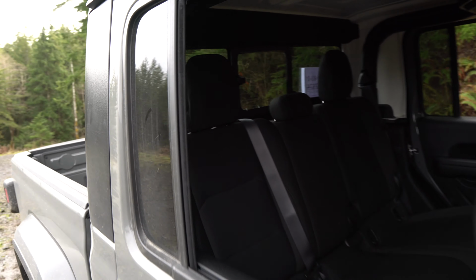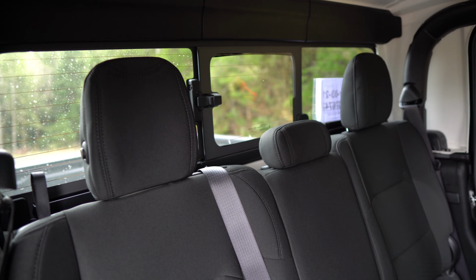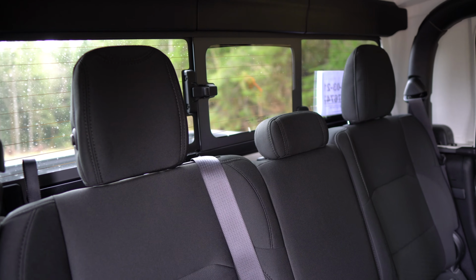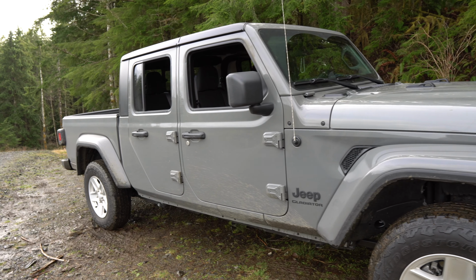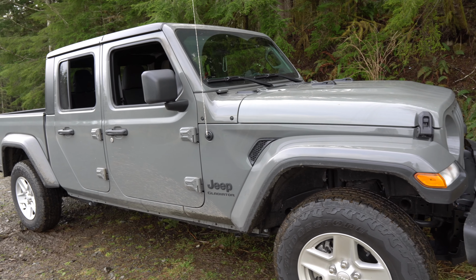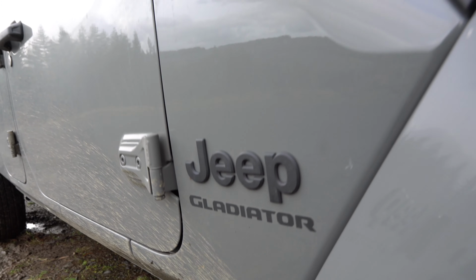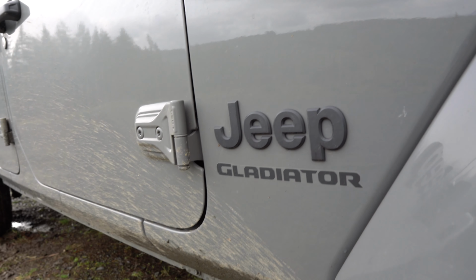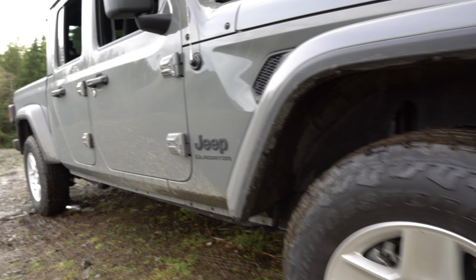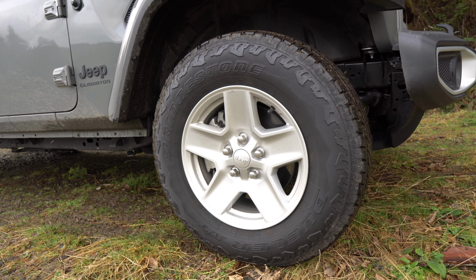We do have the easy open window back there. It just slides open. Super simple, no power to it, but effective. Passenger side, we're looking at here, pretty much same basic features. Nothing special about this side. We've got the Gladiator badging on both sides, of course, because you gotta show off that it's a Gladiator. And then, like I said, these Dueler ATs have actually been doing me some favors out here in the Pacific Northwest.